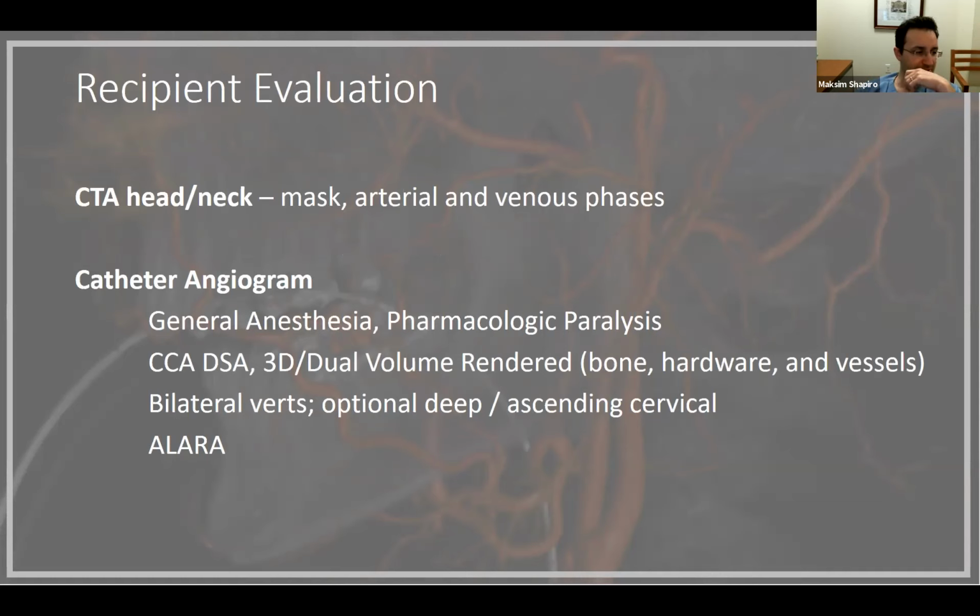There are different protocols. This is our protocol at NYU. Our evaluation for the recipient includes a CTA of the head and neck. You get the mask phase. It's good to have that venous phase, because again, veins are important. For catheter angiogram evaluation, this is what we do. We want a really good quality angiogram: general anesthesia, paralysis, apnea, all of the things that go into getting a good angiogram.